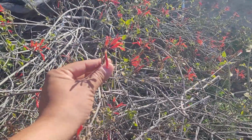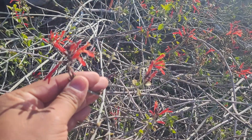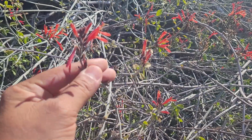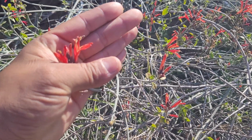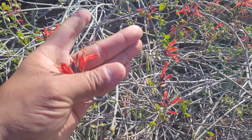Justicia californica, Chuparosa, and it's loved by hummingbirds. You could see that by those tubular flowers. See the little pistil sticking out there?